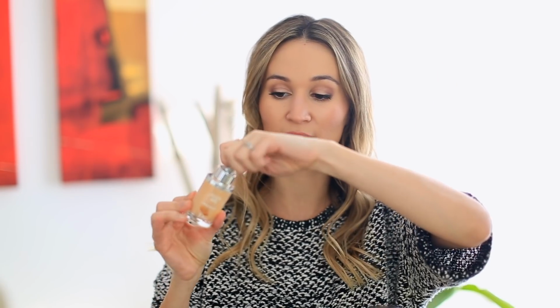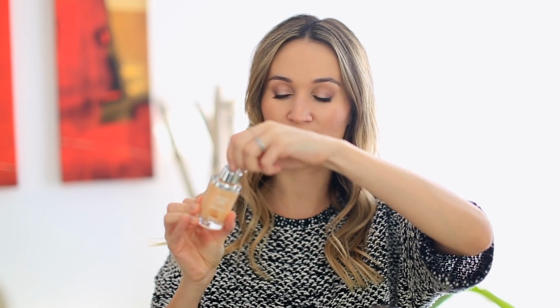Next, let's talk foundation. I actually used up 3 foundations and I'm really excited about it because foundation is my favorite thing to buy and try. I used up the Dior Nude Air Foundation. This is a serum foundation. It had this little dropper dispenser system and I did really enjoy this. I used this in the shade 021, which matched me in the spring and summertime. It didn't really match me that well in the winter time.